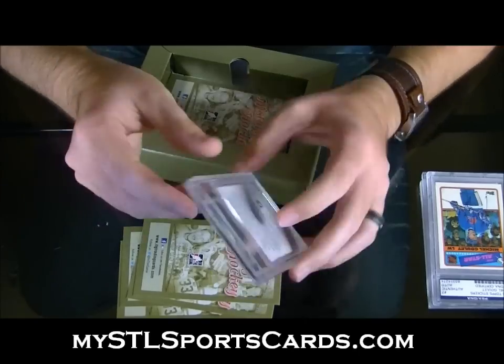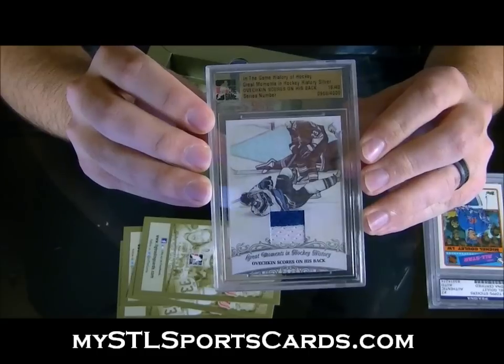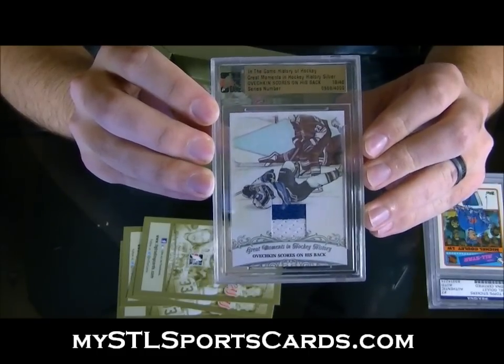Two-color jersey. Ovechkin scores on his back. Oh, what a goal. Ovechkin scores on his back.